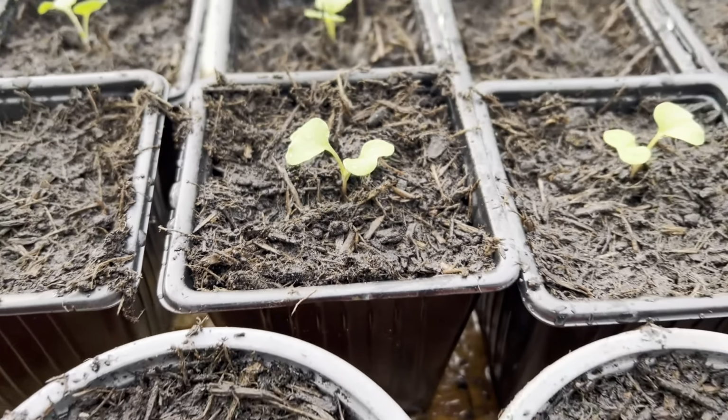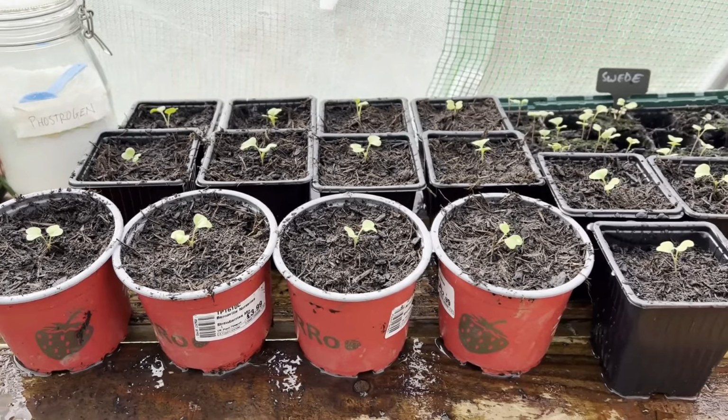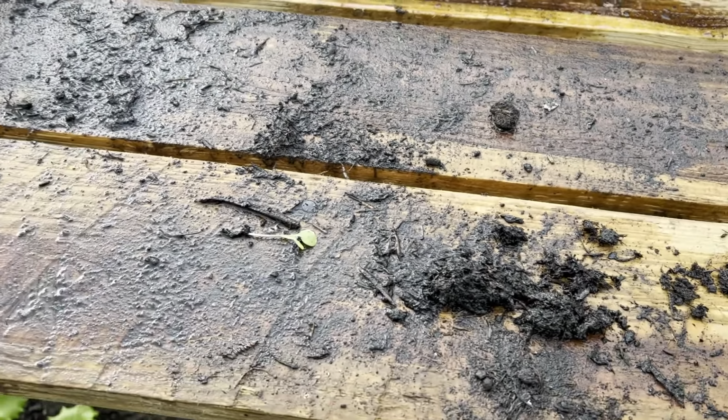And there we have 16 Swede all potted on, ready to go outside when they get a little bit bigger. And also made a right mess of the potting table.